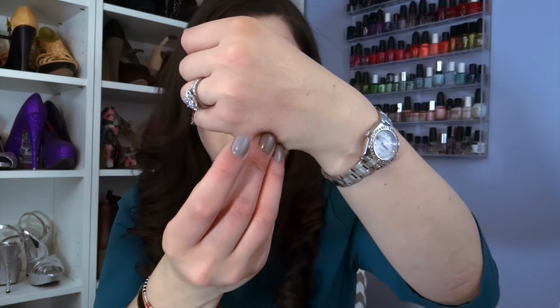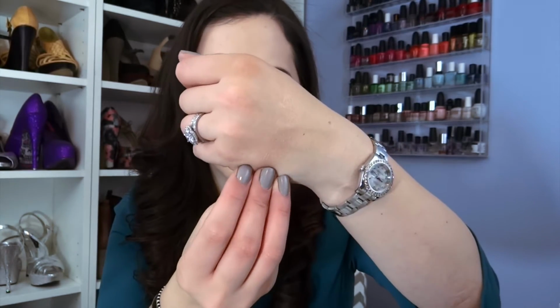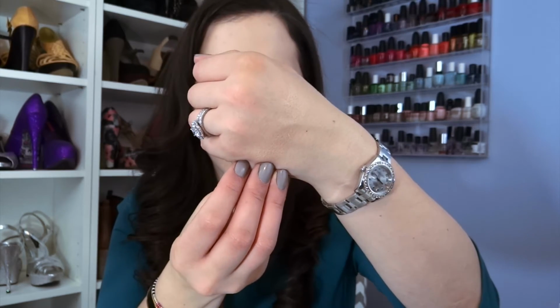Perfect pair. Another Becca product for you guys. I told you I was obsessed. This is the Shimmering Skin Perfector in Opal. Oh my God, you guys, you have no idea. It is so finely milled, so smooth. Look at that, you guys. It is so beautiful. Hopefully you can see the shimmer and the shine come off. It is just beyond stunning.